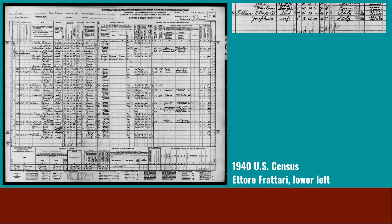And so because information on Frattari was so sparse, I really leaned heavily on sources like the city directories and census documents like the one displayed here. And those in the back might not be able to see, but Frattari's name is listed along with his wife, Josephine, their ages, country of origin, right in the top right corner.